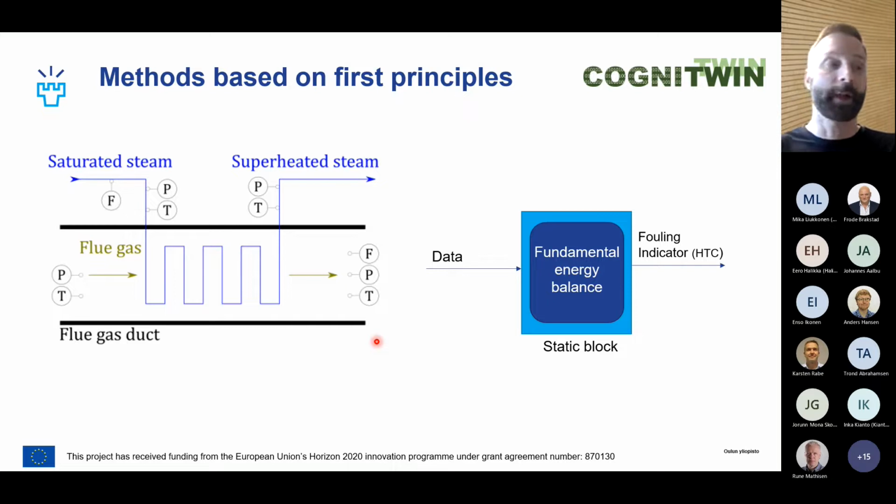And then at the end of the physical modeling line, we actually noticed that we don't even need a dynamic model to capture the fouling phenomena using process data, due to the fact that the fouling has a different time scale than the dynamics involved in the fluid mechanical and thermodynamical model.